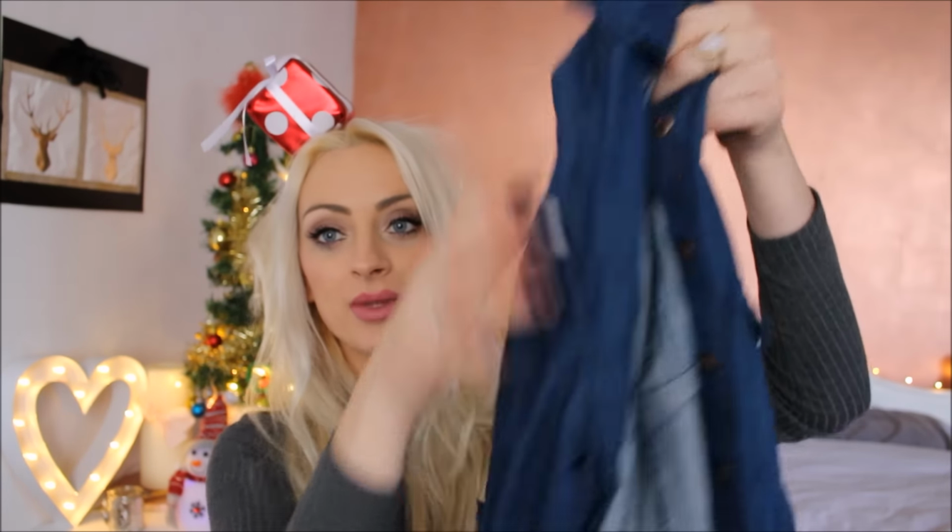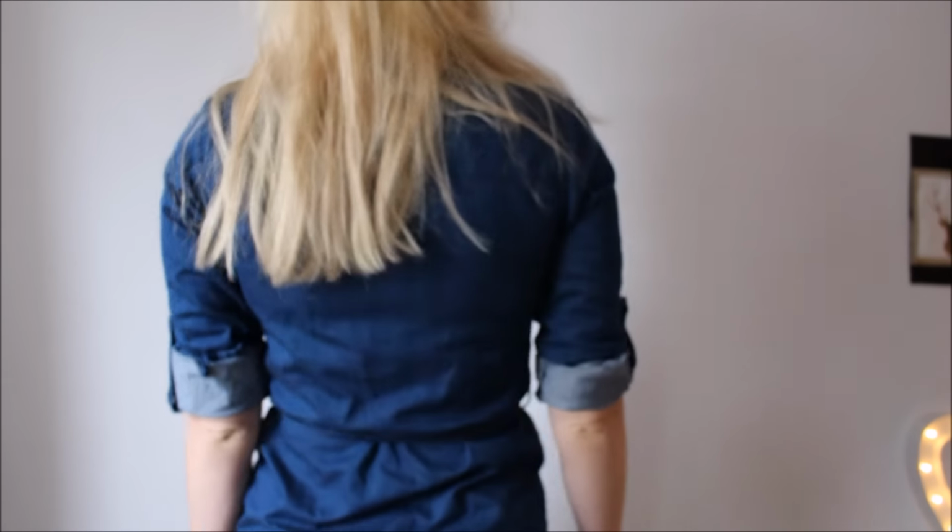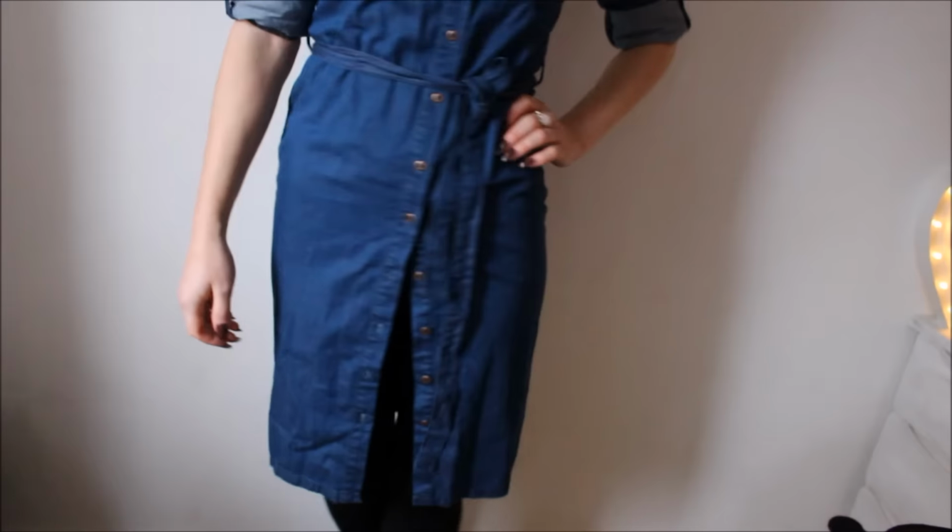So that's that. Next, oh, I love this. I'm gonna do a try on actually. I never do try ons. I'm gonna try it on so you can see. It's this denim dress, and I'll show you it now. It cost €18 originally, and then it was down to €7. So what's that? That's about £5. And I absolutely love it.